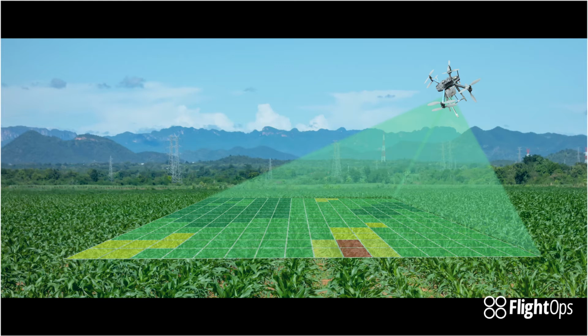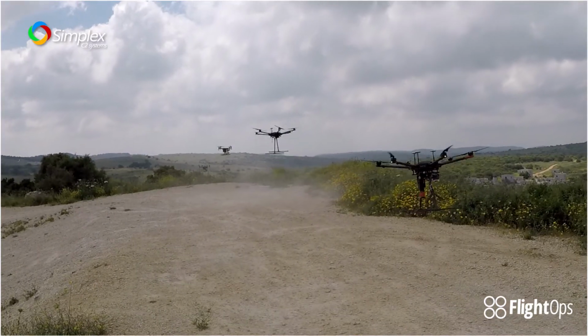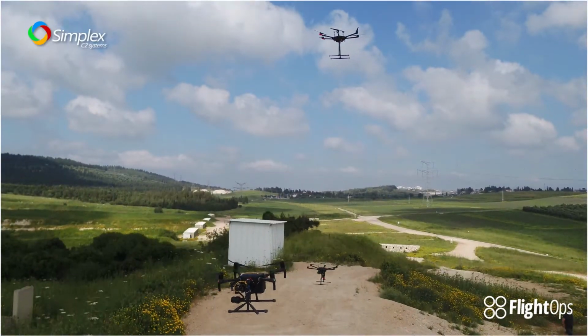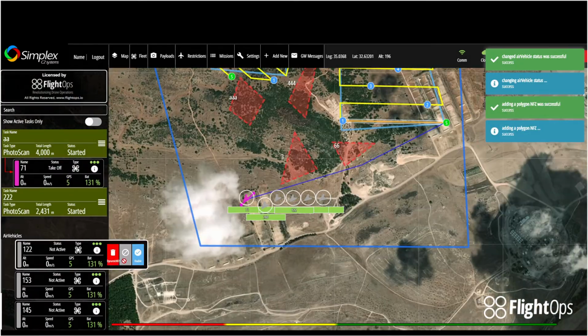Take as an example, a company dealing with agricultural surveys in Brazil. They have to cover massive areas and conduct repetitive surveys every 3 months. Typically they would use 5 drones and 5 operators, and in an optimistic scenario it would take 2 days. Our solution uses multiple drones and 1 operator and gets the job done in half the time, and at a significantly reduced cost. Using FlightOps technology.